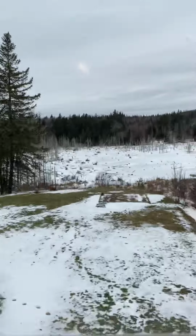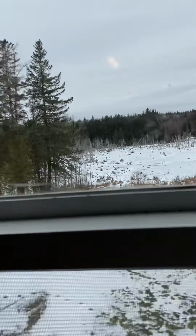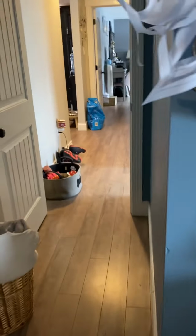Nice look out the backyard, that's for sure. Again, this room's in good shape. Some of the cracks will probably fill out there.